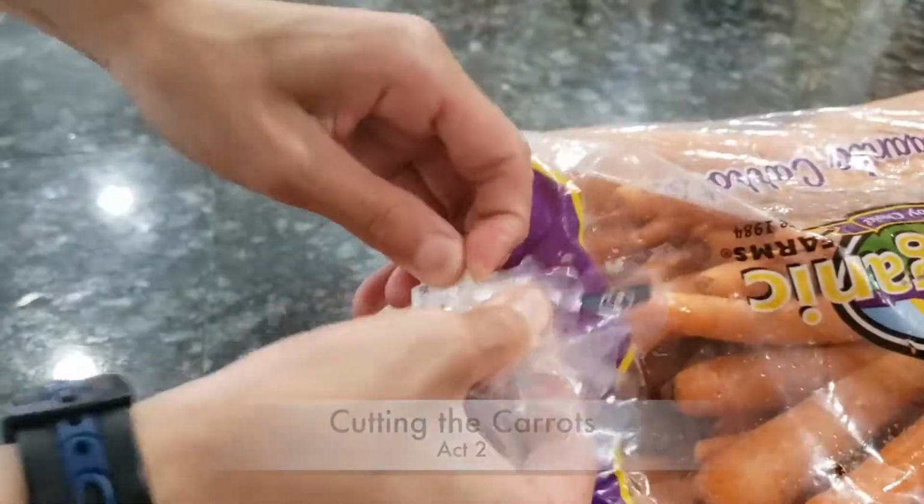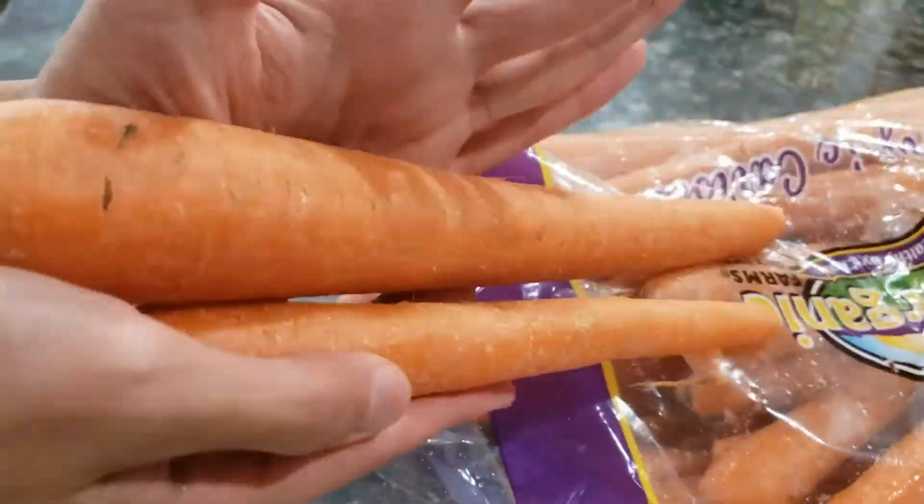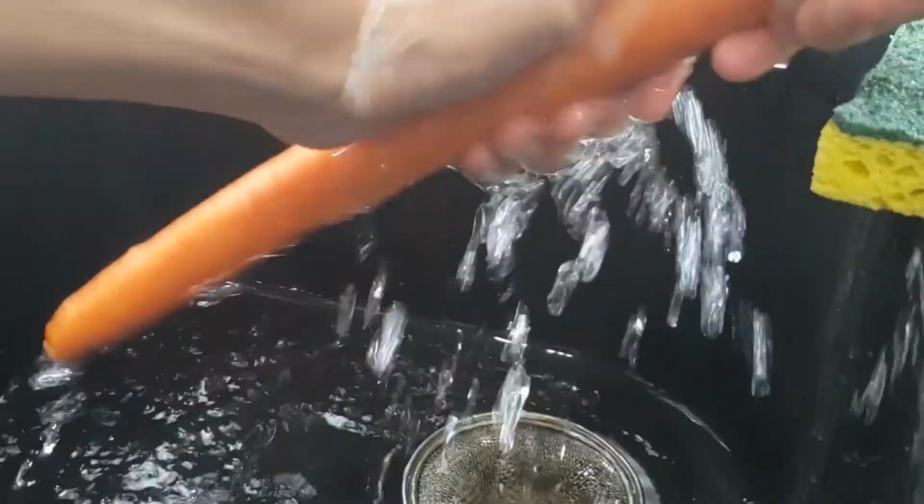Then it was time to grate the carrots. The recipe requires 1 cup of grated carrots, but one Google search later tells me that there is no conversion ratio between the number of carrots and cups of grated carrots.